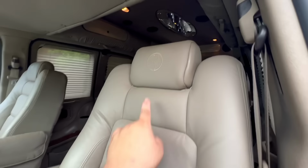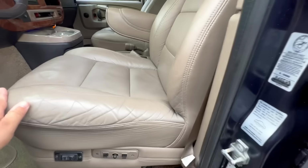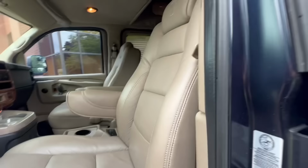You can see Explorer even puts their little logo on it. The armrest, you can see on the other side here, the switches for the armrest. You get heated seat functions, lumbar functions. Upholstery on this side is in really nice shape. A few little small cracks in like the beading on the side there. And some wear, obviously, probably from getting in and out of this van. But it is dual power with forward, back, tilt, motions. And this is for your power recliner.